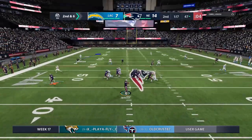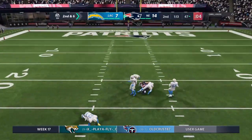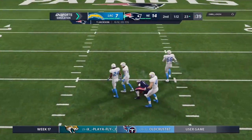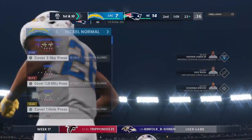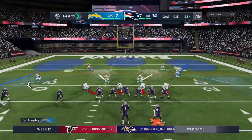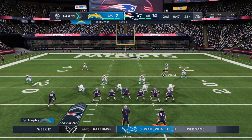To throw on 2nd and 6. Jackson. Over the middle here to Brown. And he's brought to the ground with another 1st down at the Chargers' 23. That one goes for 24 yards. 1st and 10 at the 23-yard line.